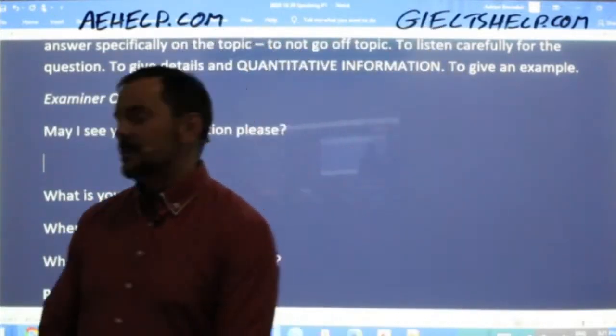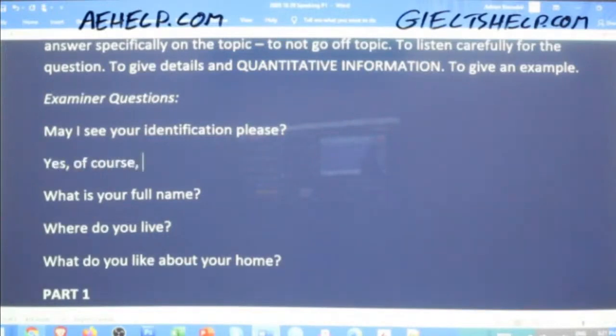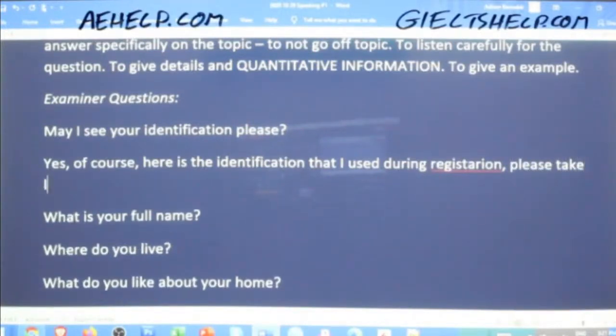Please have a look. Yeah, a lot of you are using a similar kind of response here. Yes, of course. Here is the identification that I used during registration. Please take a look. Okay, and then you hand them the passport.